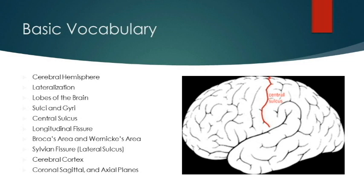Another term that I've already mentioned a little bit about is sulci and gyri. The surface of the cortex, as I've already mentioned, is characterized by folds and creases. And the folds are called gyri, and the grooves or indentations are called sulci. And these features increase the brain surface area, allowing for more neurons and cognitive capabilities.